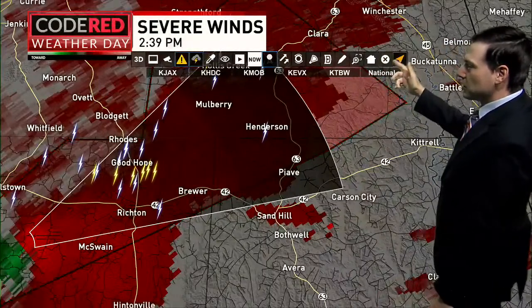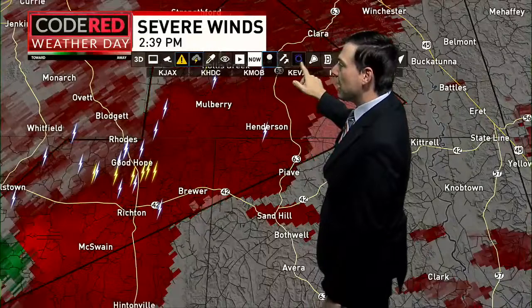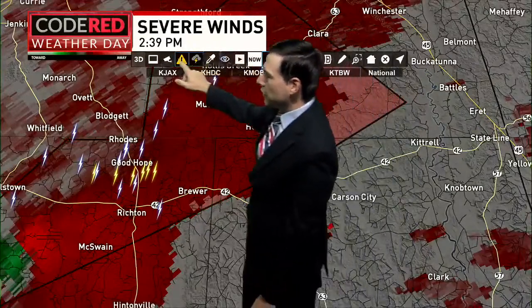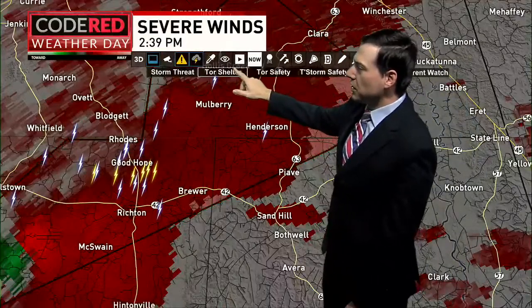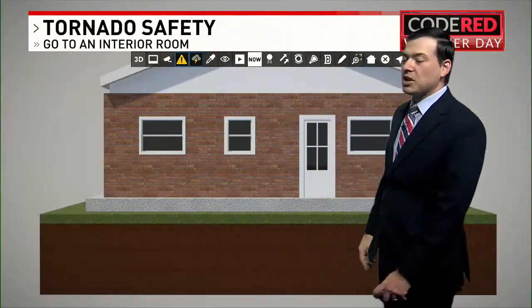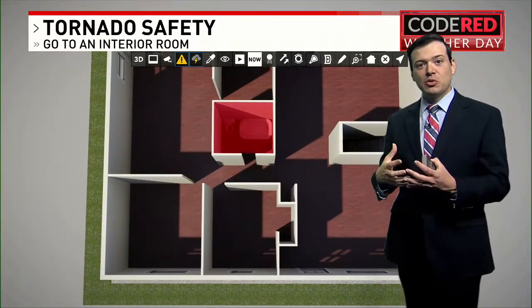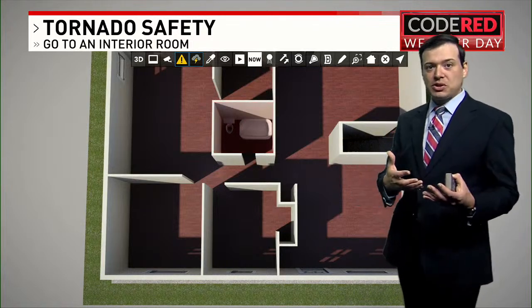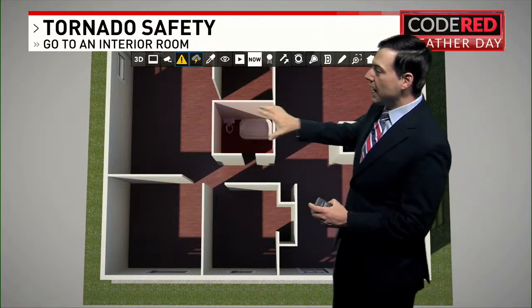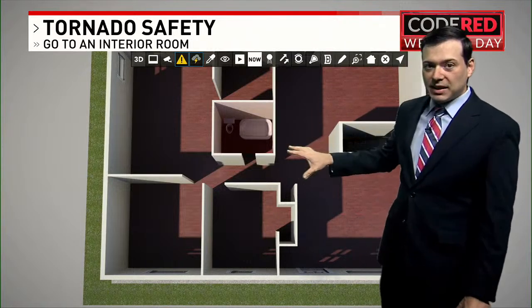So let me go ahead and clear this off, and let's talk about where that safe place is, because you still have a little bit of time to be able to get into your safe place. So let's go ahead and move this over here and talk about the tornado shelter. And as we always talk about, that tornado shelter is going to be as far from windows as you can possibly be. So in the most interior room, preferably on the lowest level of your home. If you don't have a basement, again, just go to that first level and you can see this area being highlighted. That's that interior room away from windows, more than likely going to be a bathroom.